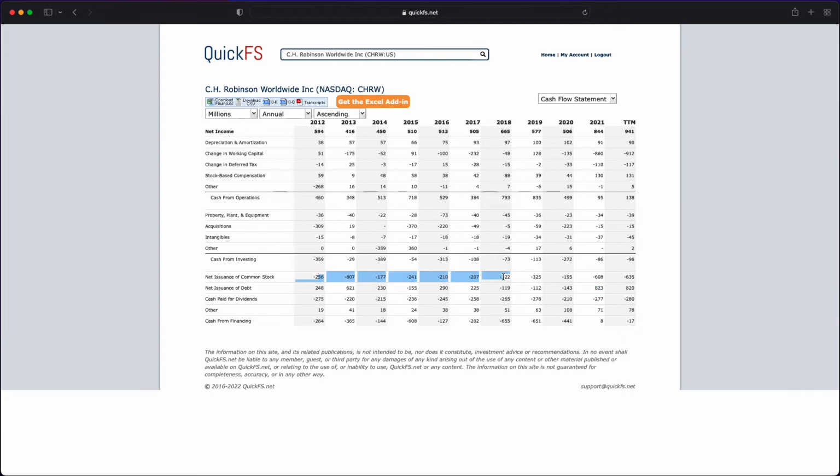You can see this constant share buybacks. They have some stock-based compensation, $50 million to $130 million, but every single year they're buying back more stock than they issue. So I'm totally fine with that as long as they're continuing to decrease that share count. You can also see that they've been paying dividends constantly, but it's not been going up every year. So the dividends have been a little bit more variable and not as reliable.